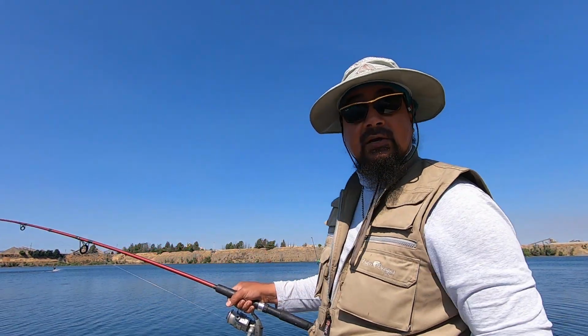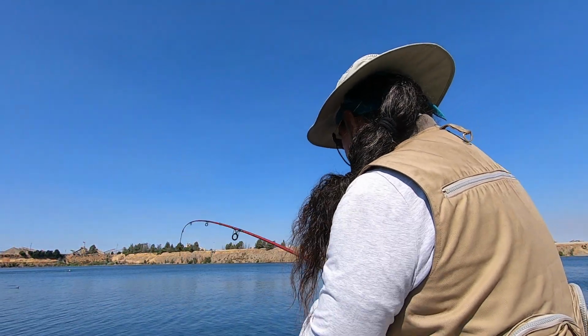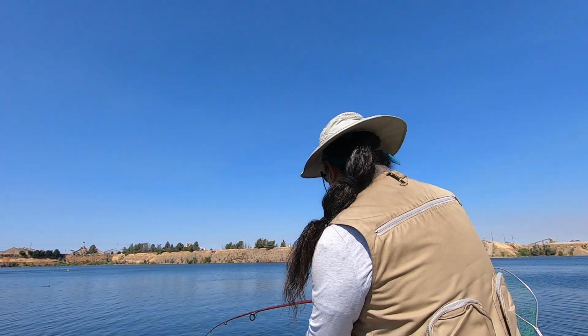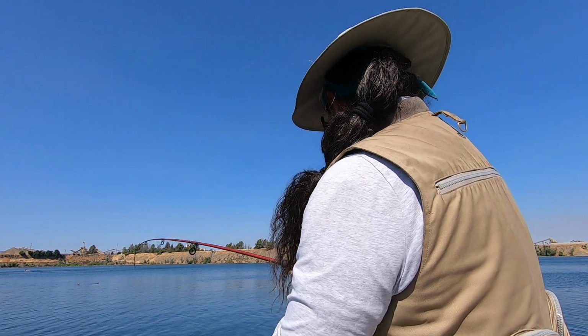I see it moving over there. It's coming in. Man, this is pretty good. Oh, I see it. I think it's tangled up with some weeds, but it's coming in. There we go. Nice one right there. Real nice. Oh, this is a good one. It's a nice one. Good size one. Oh, that's a nice fish.